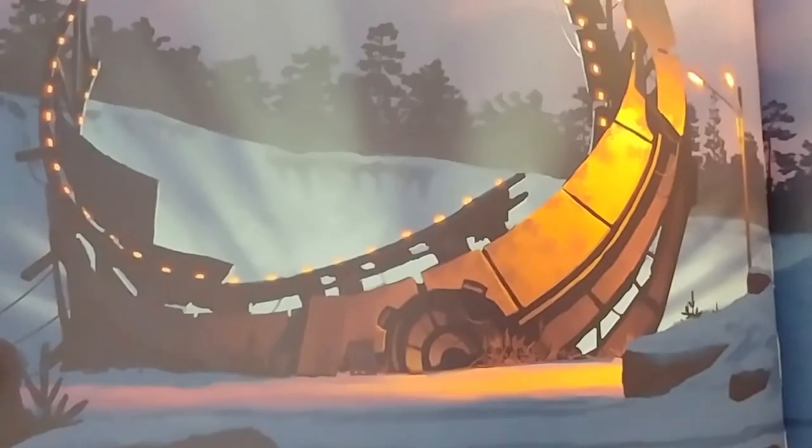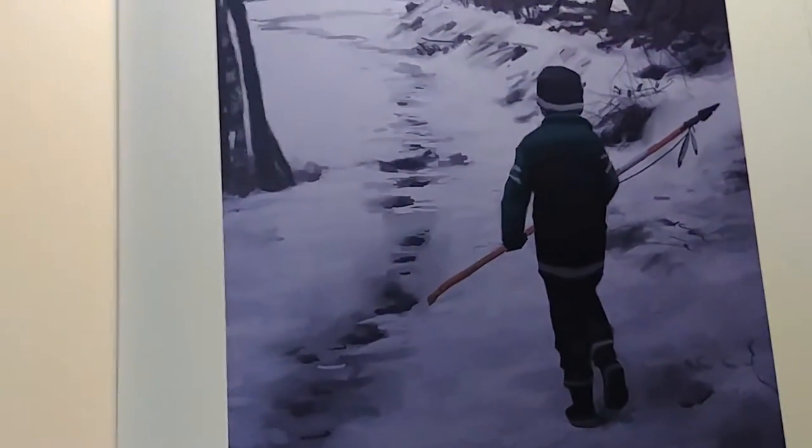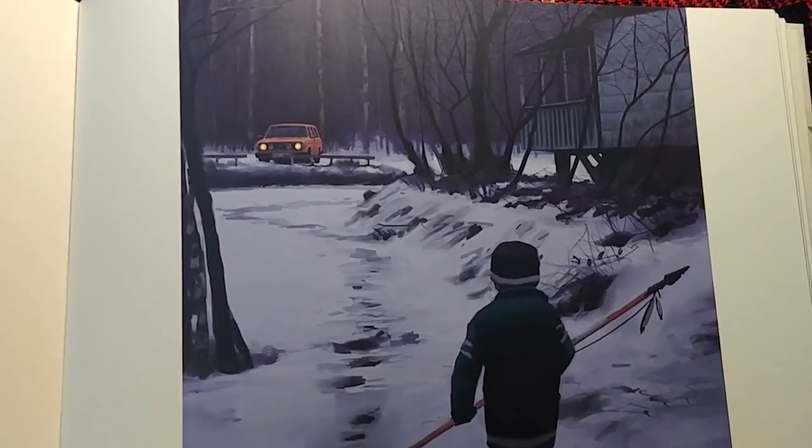What's happening back there, you know? Like a kid staring at the distance, a little bit too afraid to approach, but not too afraid to take a look. Like this kid right here.